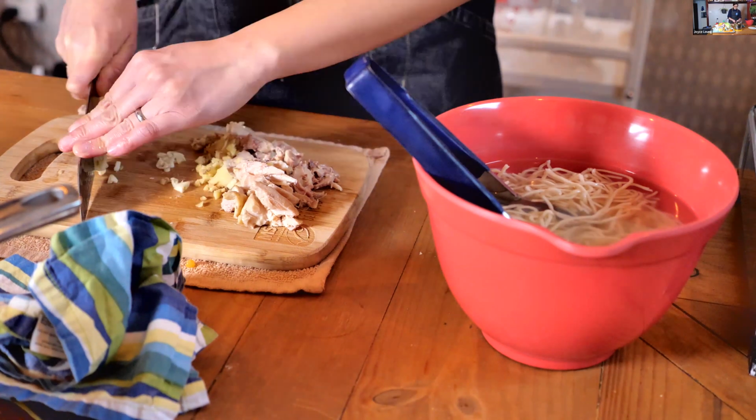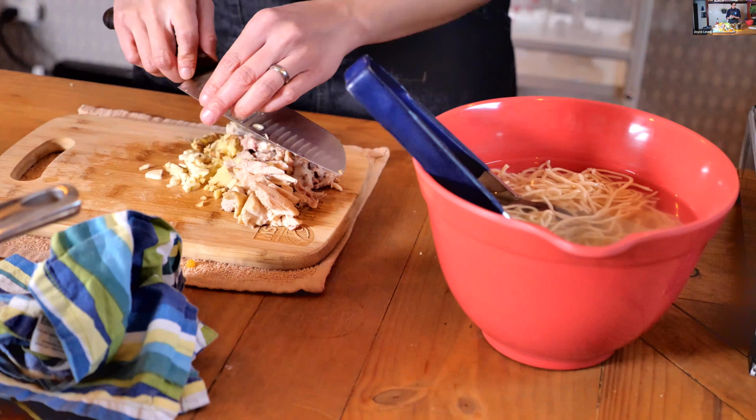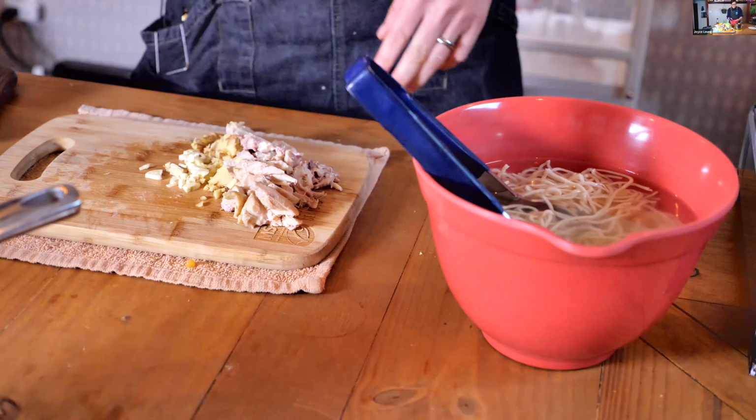And then if you make the noodle dish, again, you can put it into an airtight container and you can freeze it for way, way longer, like months, so that you always have some nice noodle dish to consume.